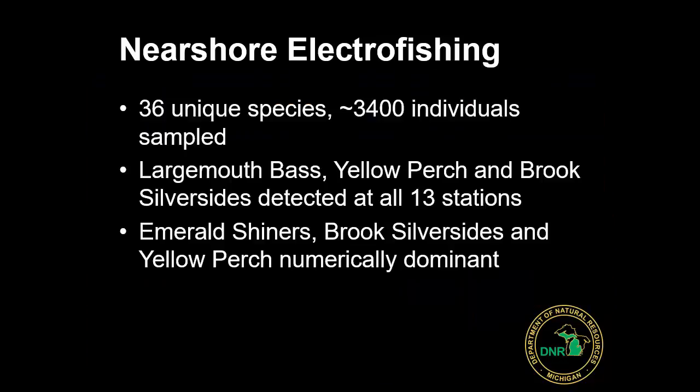So we caught a total of 36 unique species. We handled roughly 3,400 individuals. Largemouth bass, yellow perch, and brook silversides were detected at all 13 of our stations. And then emerald shiners, brook silversides, and yellow perch were the numerically dominant species across the survey.